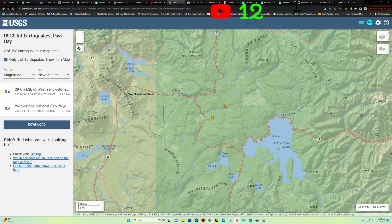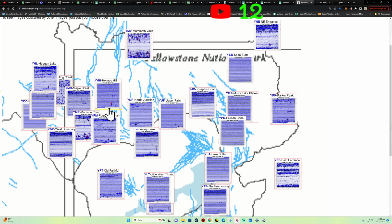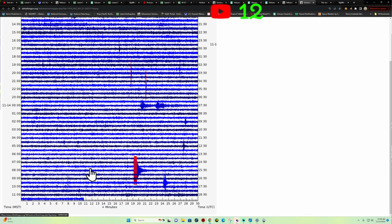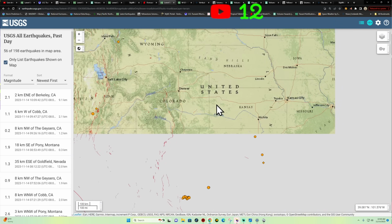0.6, 6 hours ago. I don't know if that's a 0.6 or not on that map. I don't think it is. It looks a little bit bigger. Hold on a second here. 6 hours ago. I don't think that's it. It might be this one right here, but this one's a little bit bigger than a 0.6, that's for sure. That's got to be at least a lower grade 1 magnitude. Nothing big. All right.